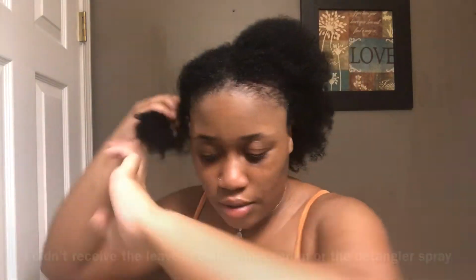So yeah, I've used these products before. Did I use the shampoo and the conditioner prior to deep conditioning? No, I co-washed this week using the As I Am Coconut Co-Wash. This stuff is bomb. Pretty sure y'all have seen a billion videos of naturalistas using the As I Am Coconut Co-Wash.